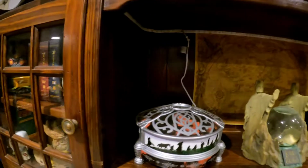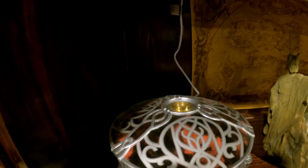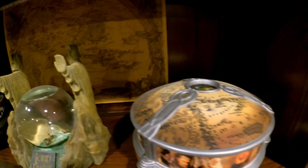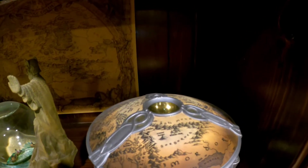And I have a couple mirror boxes. You can see the ring magically appear there that you can reach out and grab. Nice little snow globe. And another one of them. Let's see if I can get it just right. Reach out and grab the ring.